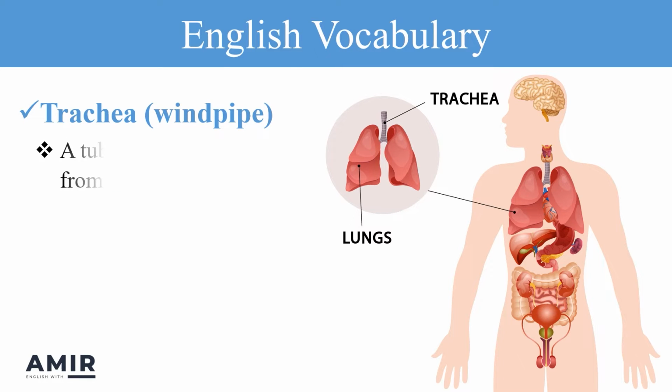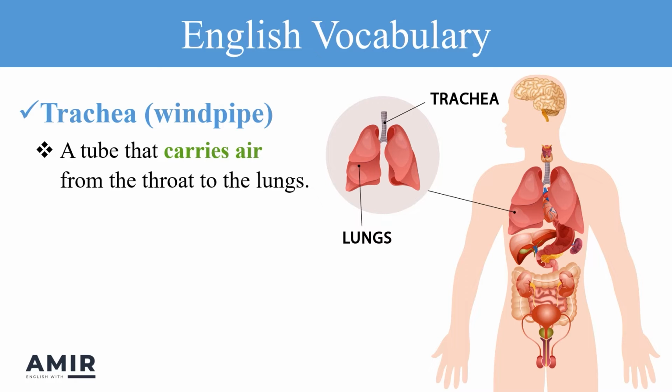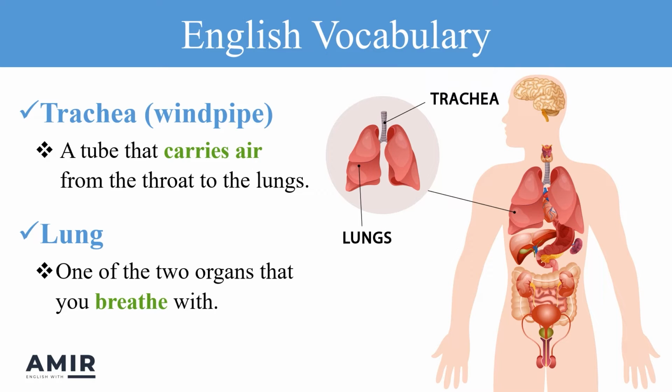Trachea. The trachea, also known as the windpipe, is a tube in the neck and chest that carries air from the throat to the lungs. Lung. The lung is one of the two organs in the chest that you breathe with.